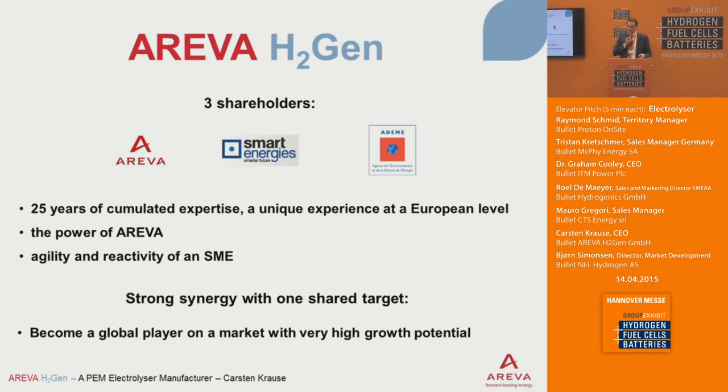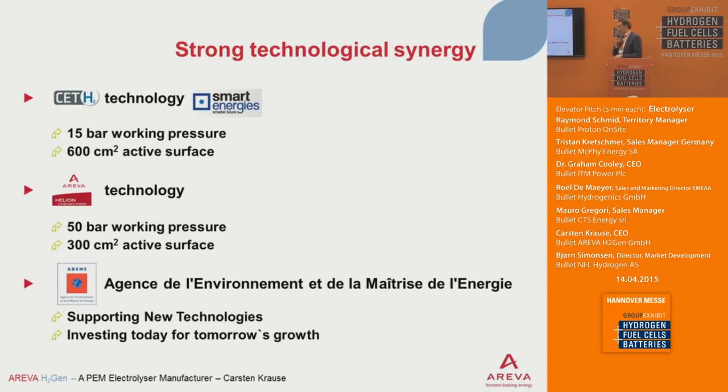So altogether, we have 25 years of experience in the field of electrolyzers. On one hand, we have the power of AREVA, a global player for energy. And on the other hand, we have the agility and reactivity of a small and medium enterprise with a target to become a global player in the market. Why was this joint venture last year?